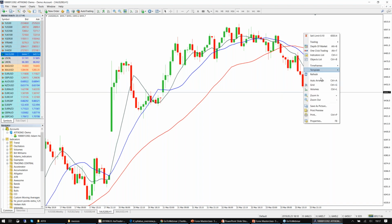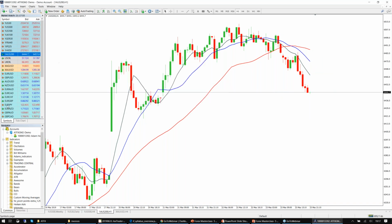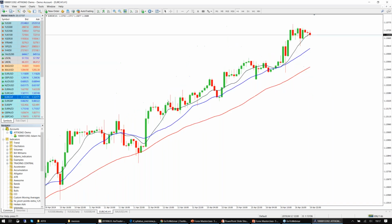I'm not too concerned with that. I'm going to be more concerned with a market that has no clear trend. So let's have a look at a few other markets. What's going on with Euro Swissy?